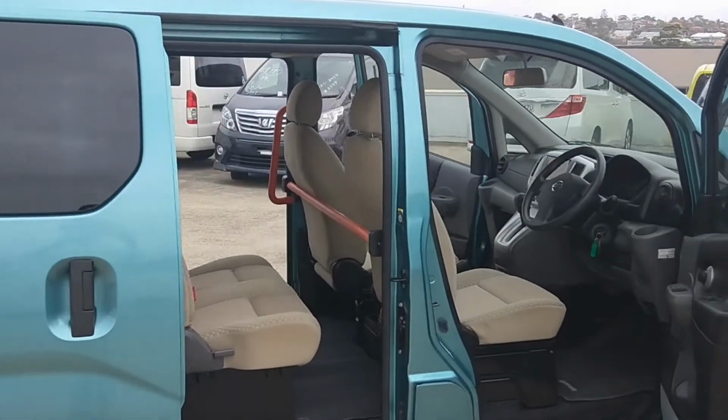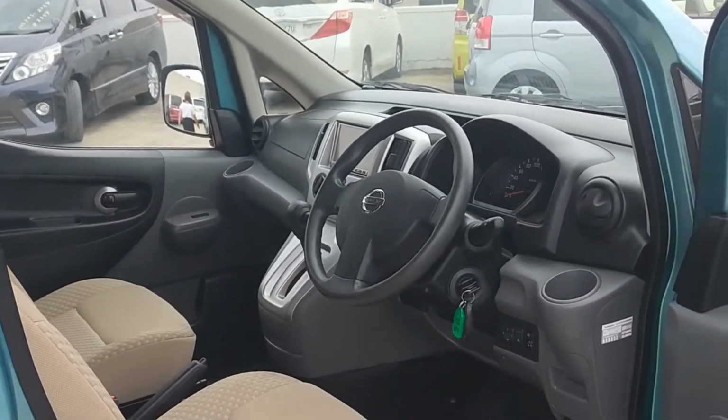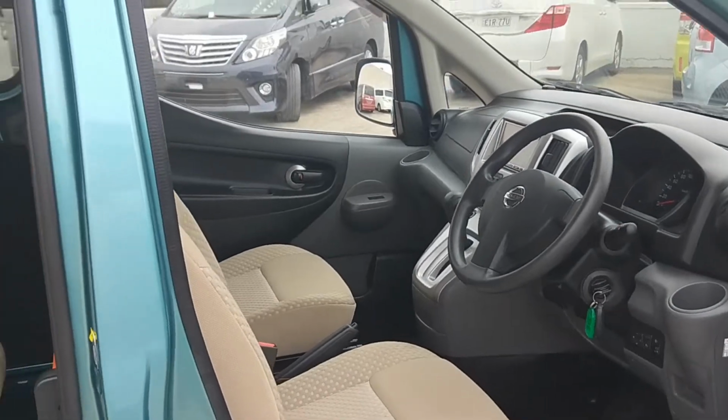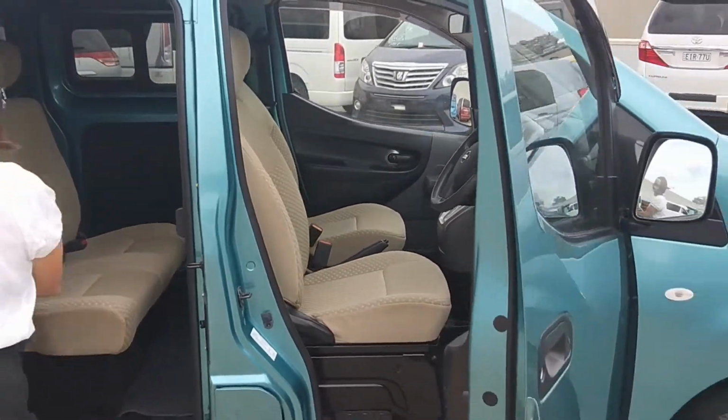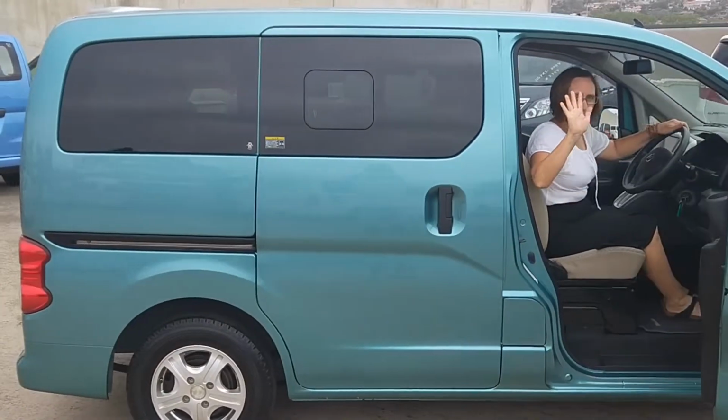Designed to be a commercial and passenger van, the NV 200 won International Van of the Year in 2010, and it's easy to see why. It has a square shape which makes the interior roomy and spacious. It's a 1.6 litre, 4-cylinder automatic petrol.